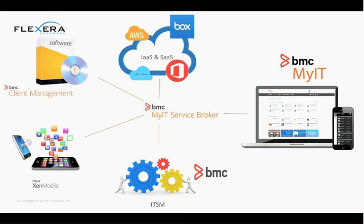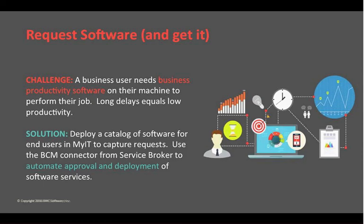So when the group looked at bringing in BCM, we had a specific problem that we were trying to solve, and that was really, how do we request software and get it? One of the biggest challenges that our customers face in Remedy is that their business users need to get business productivity software on their machine in order to do their job, whether it's Microsoft Office, Word, Visio programs, things like that. We found that there's a long delay between when they request that and when they actually get it delivered.